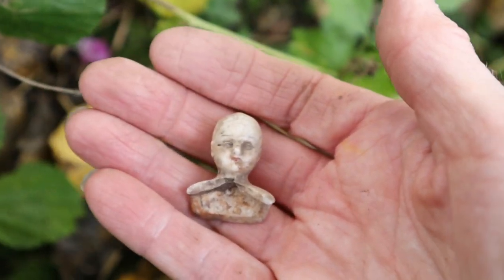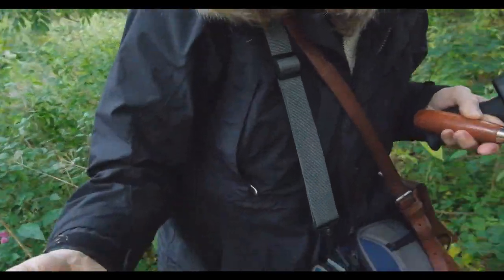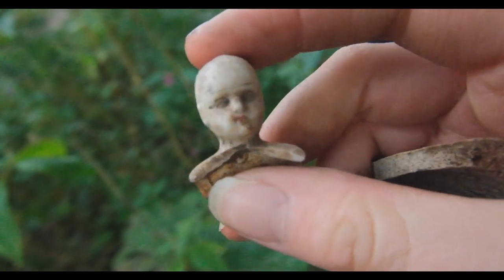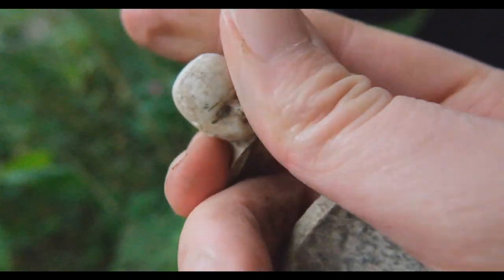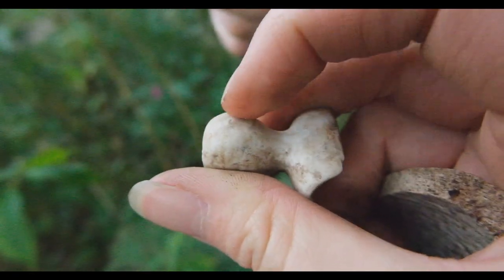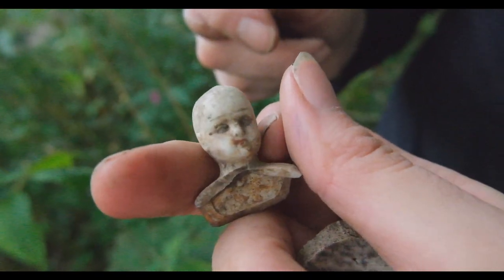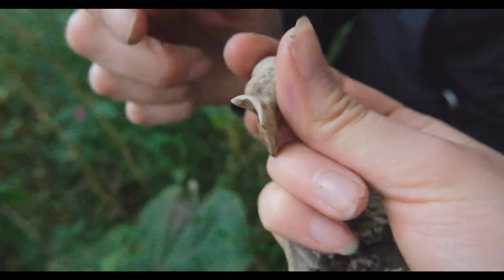Oh, I'm starting to love this site now already. Mum's found some. Oh my goodness. Oh no, what a shame it's broken on the front. I know, but the face is still there. The head is still whole. Look, it had hair. It's got something on the back there as well. Oh, it's got little lips and eyebrows and everything. How cute! I love it.